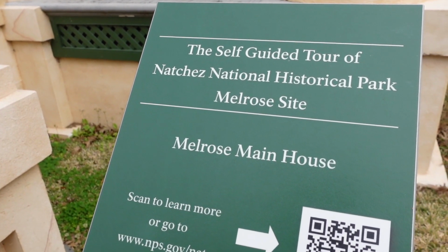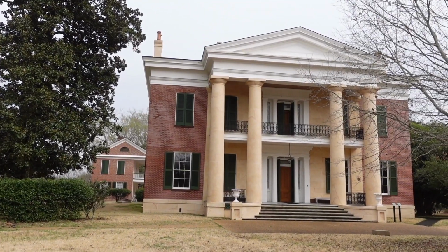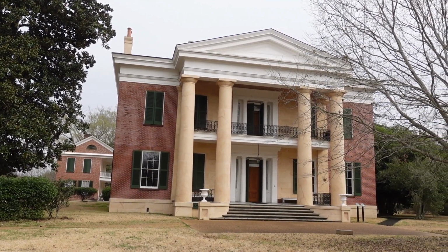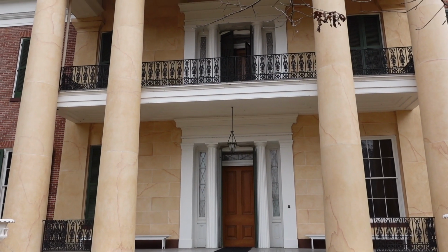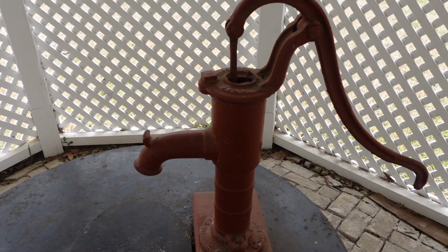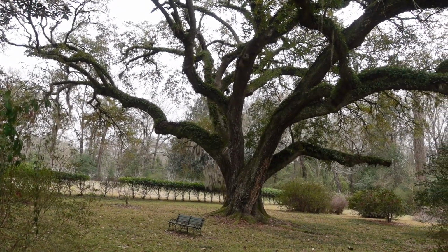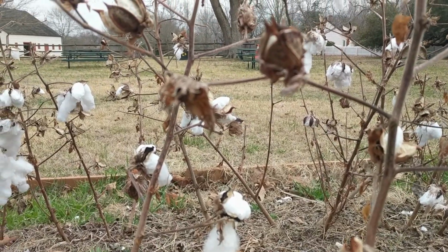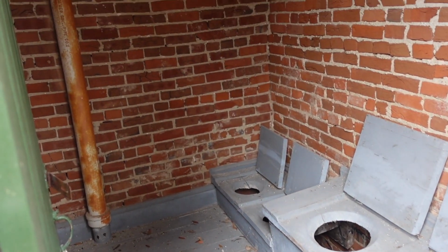Welcome to Melrose, a part of Natchez National Historical Park. This is the first stop on a self-guided tour that will take you around the grounds of the estate. As you walk to the front of the house, you may wonder, why is Melrose part of a national park? Simply because it is one of the best preserved estates in the Deep South from the mid-1800s. For that reason, it was named a National Historic Landmark in 1974. Melrose helps tell the American stories of an economy based on growing cotton and the world of chattel slavery. This land was once a part of a series of Indian villages. The early French settlers called this.